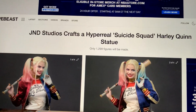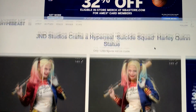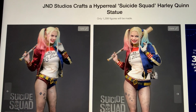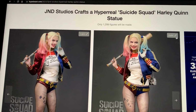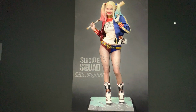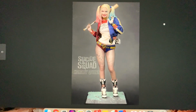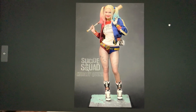Next and last statue I wanted to show you guys is the JND Suicide Squad Harley Quinn statue. Now, when they were first showing this off, it did intrigue me. Now, I haven't been the biggest fan of JND for a few reasons. So here's the overall statue. So I'm going to start with the pros and then the cons.